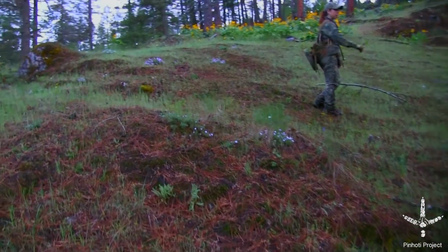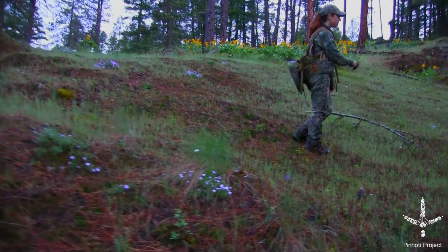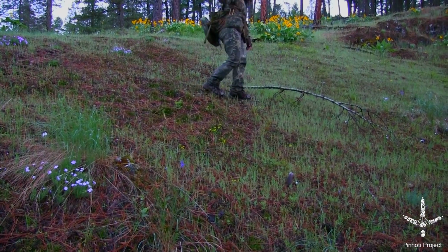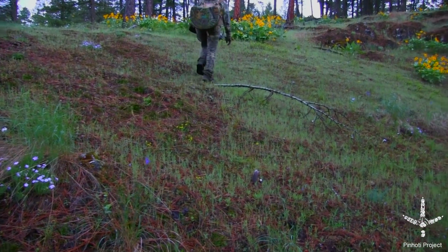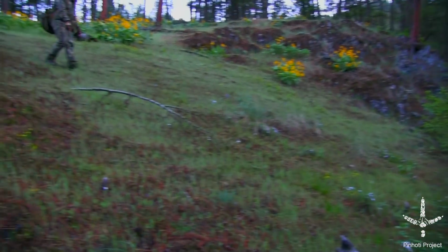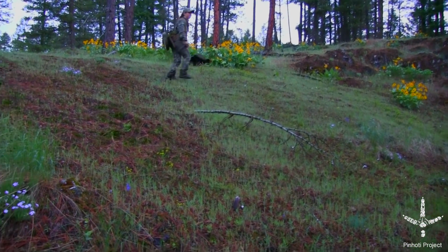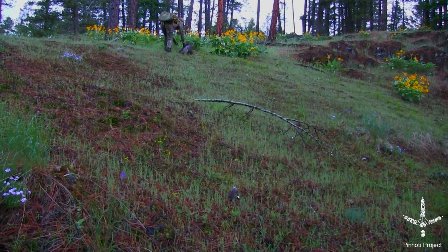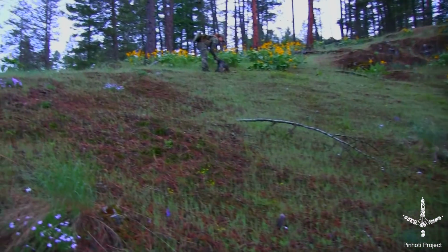We ended up climbing from all the way at the top. He was drumming and doing all this stuff over here. And then when he decided to go that way, he just boogied. I don't think we're going to make a cape out of this one. He fell pretty good, rain. What a beautiful place for a turkey to die.